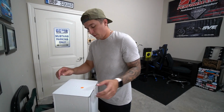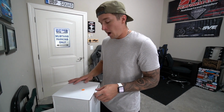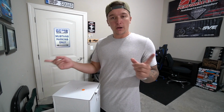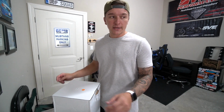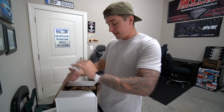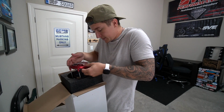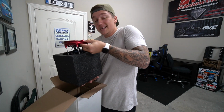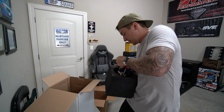Now onto probably the most exciting part. It's gonna be the fuel pump itself. This is a dual pump. Two pumps, more fuel. E85, you're gonna need it. Gas mileage about to go. Not that the 8 miles a gallon I get on 93 right now matters, but geez, it's gonna be bad. Let me pull this out nice and easy. And this is a very, very good looking setup.